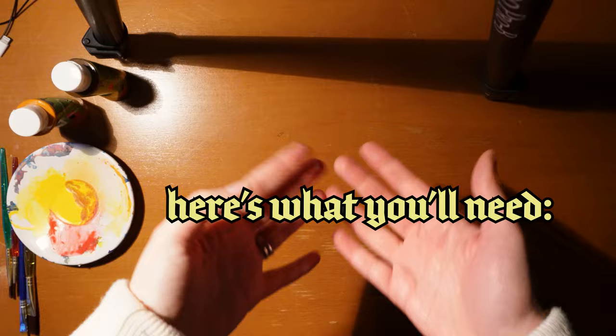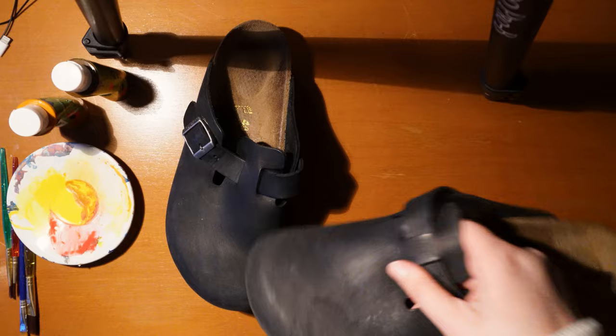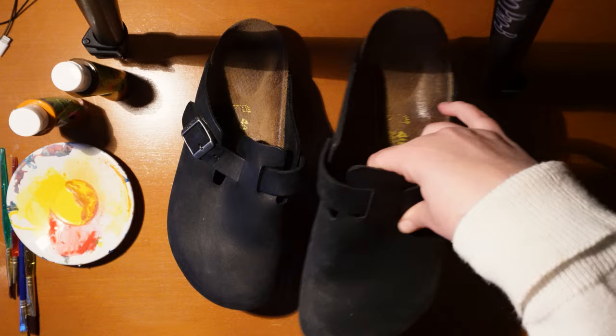All right, first things first, we need a canvas. In this case, black leather Birks that I snagged for $12. Whatever you start with, make sure it's clean of dirt and debris. So I'm just using a damp cloth to wipe mine down. Next, we need the color, baby.